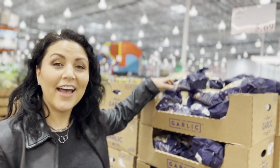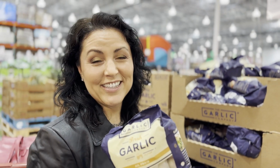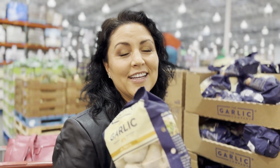This is new. I have not seen this at Costco, I don't think ever. That's a bag of fresh garlic. No, I'm not talking about the already peeled one, which I actually like because it's already ready to go. This is amazing. And you know what we're gonna do with this? We're gonna roast it in the oven and make some roasted garlic. Yum. On anything, in anything. You can put it in pasta, on toast, French bread. It is amazing to roast garlic. So we're gonna roast this off and enjoy it.